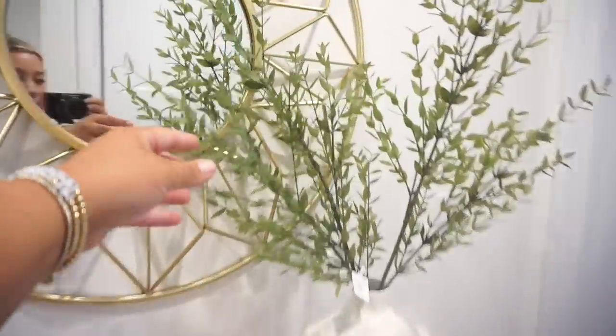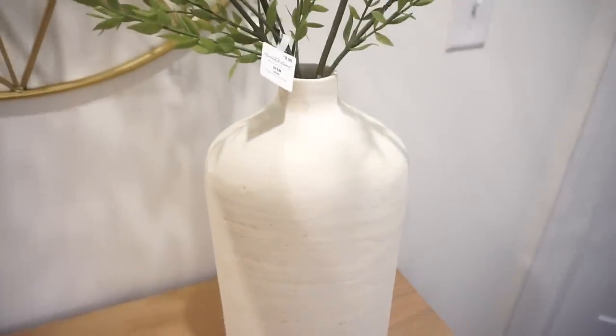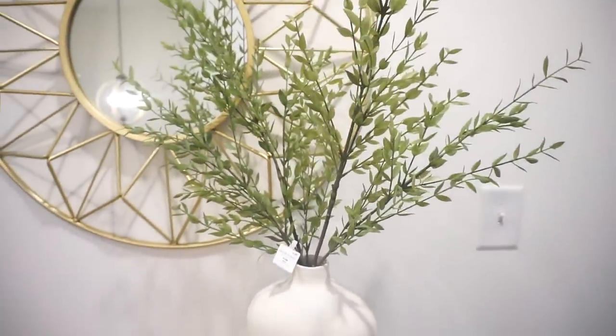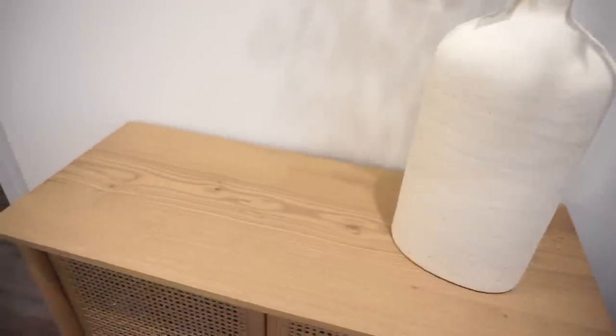Also got these two really pretty stems. If I can find these, I will link them for you. But I thought it was a good neutral and kind of a good transition piece from summer to fall. So that's our start. Now we'll finish off this.